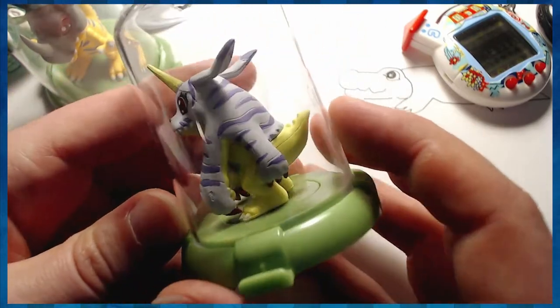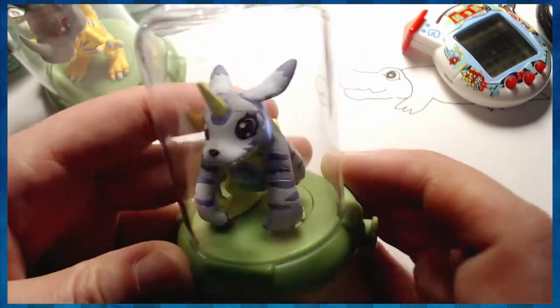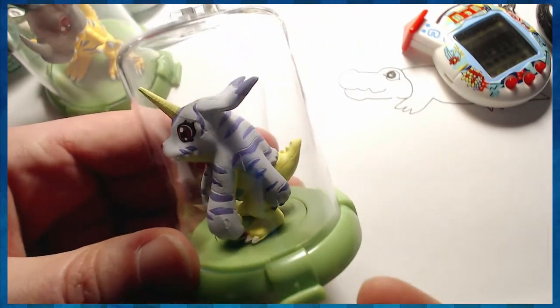Not bad, not bad. I mean, they're pretty small, and the Dome series, I guess, they actually do this with other IPs, and so, yeah. How do I describe this?